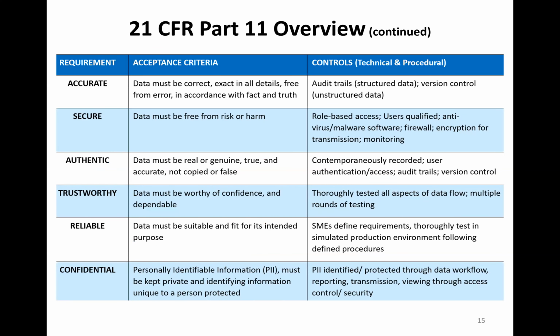And I put this slide together because it really gives you a snapshot of how to approach validation and look at the Part 11 components of it. I usually have a subset of requirements that any system using Part 11 has to meet for Part 11 compliance. I have a subset of requirements that include these particular attributes that have to be met. The acceptance criteria in the middle column is simply what is stated by the FDA. And certainly if a company wants to change the language, as long as it falls within what the FDA is asking for, you'll be fine. The controls in the third column are all the technical and/or procedural controls that must be in place or typically are in place to meet that requirement.